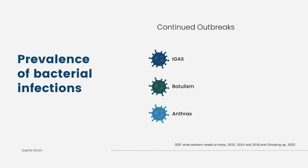So when I was looking at giving some facts and figures for this presentation, I wanted to look beyond Scotland and see what was out there. It's really difficult to give a prevalence of bacterial infections globally or even within Europe because a lot of this goes unreported. In Scotland, we're fortunate to have the Needle Exchange Surveillance Initiative, which does capture some information around bacterial infections. Another thing is that we've had some large-scale outbreaks in recent years, so I'm going to touch base on a few of them now.